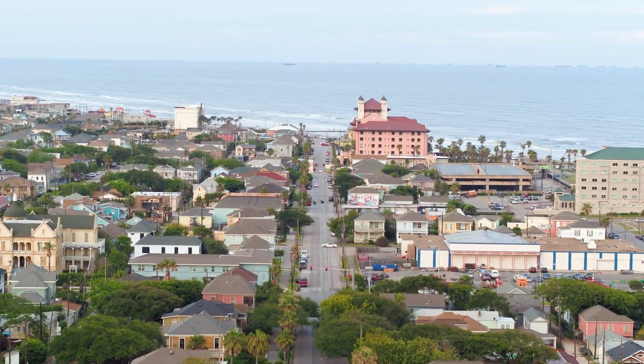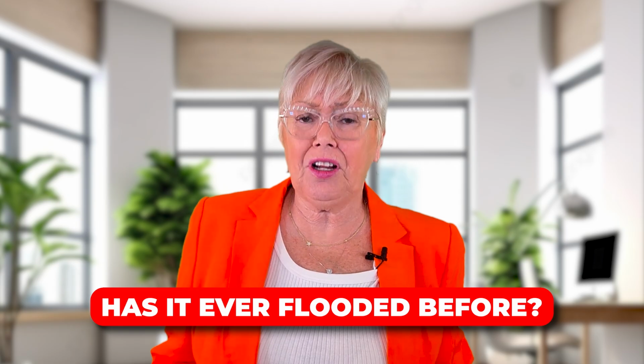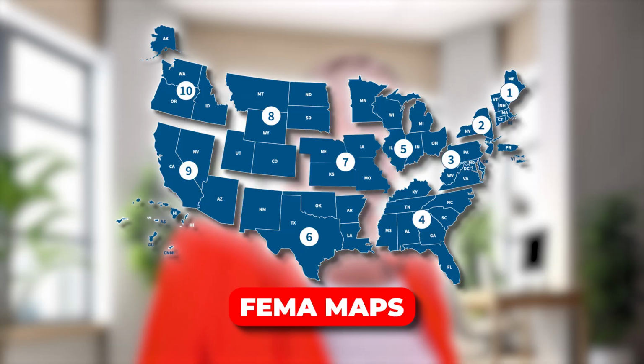Now, I want y'all to be realistic. All of Galveston Island is going to be in a flood zone. I mean, being an island and all. Has it ever flooded before? I can even show you FEMA maps and get you the best referrals for insurance quotes so you don't buy blind. Because wet carpet smells bad, but regret, that smells worse.